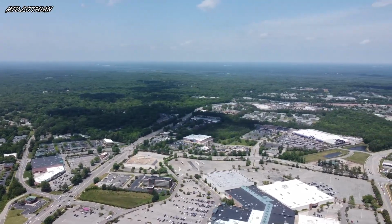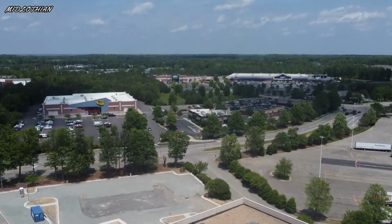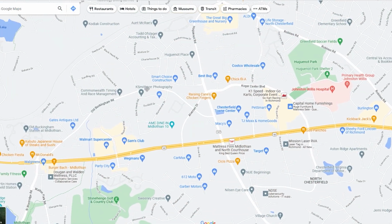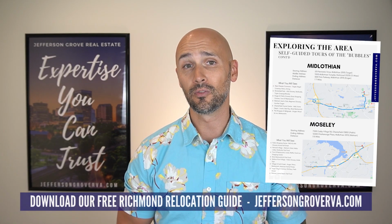North of the mall is the Robius Road and Huguenot Road intersection, and this area is also pretty commercially dense, including a few more grocery stores, a Lowe's, a Home Depot, Best Buy, and one of our absolute favorite bars, Wooden Iron. This is another area that I recommend checking out on Google Maps to see everything that's located in the area. And in our relocation guide, we give you instructions for how to do a self-guided tour.